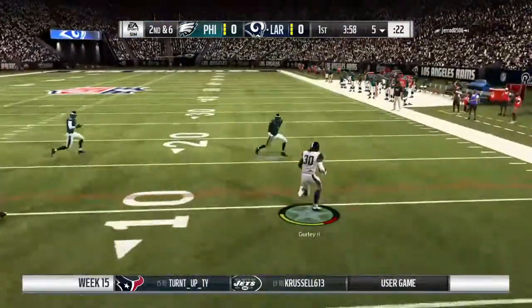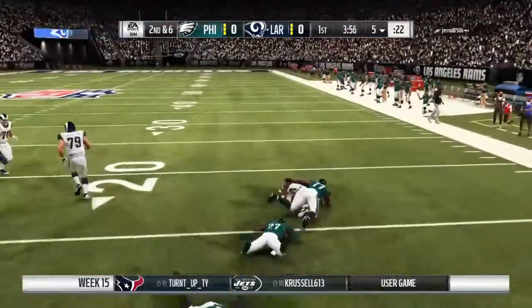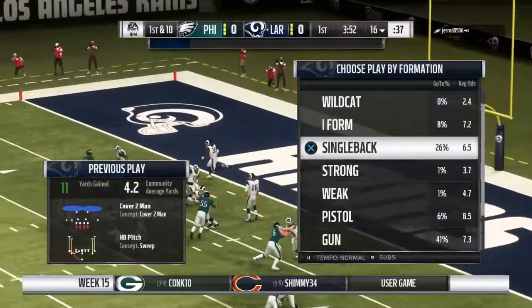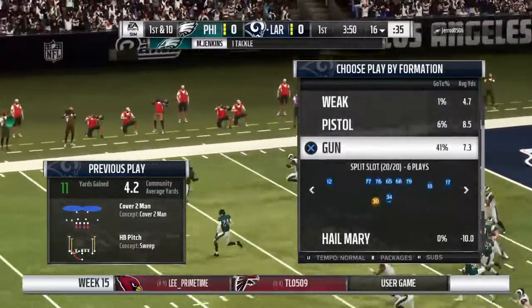Now they'll run it on the toss. And they'll get him down up past the 15-yard line. They needed some breathing room. He gave it to him. 11 yards and a first down.